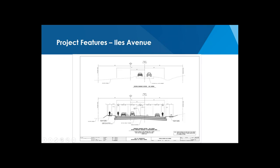Along Isles Avenue, the project includes a five-lane urban section, two lanes in each direction with the center turn lane, bike lanes, and sidewalks in each direction. And there was additional available right-of-way along Isles Avenue, which has allowed for this to be a wider section and matched it to the existing Isles Avenue to the east.